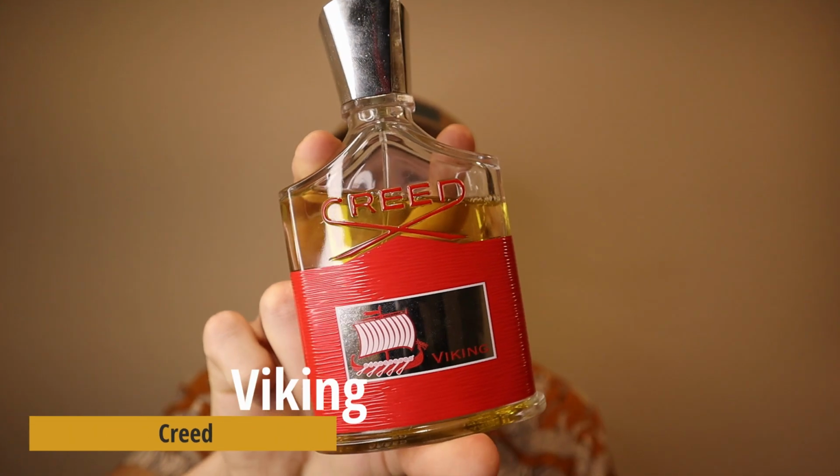But there is just something with this that it just pulls me in. I absolutely am addicted to the way this one smells. This is coming from the house of Creed, and we are talking about Viking. Not the Viking cologne, the new flanker, just the original Viking. This is a much better fragrance in my opinion, and this is a very interesting take on the fougere.